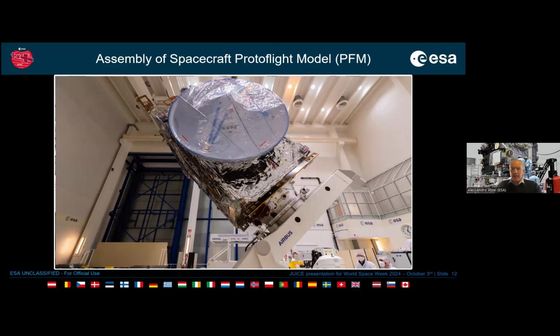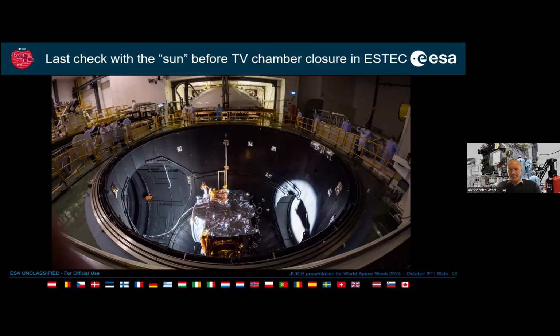And here you see it in ESTEC when we were finalizing all the installation, the final cabling, everything that was needed in order to do the thermal balance and the thermal vacuum campaign, the TBTV as we call it. So once everything was ready, and this is a huge effort of many, many people, we went to the LSS, as we call it, the Large Space Simulator here in Noordwijk, where we can put the entire spacecraft inside a huge chamber, which you see here from above. And we lower the spacecraft inside this huge chamber, which has a big lid, which is seen in the background, which can be just hoisted on top of it, closed.